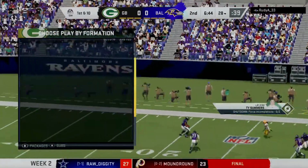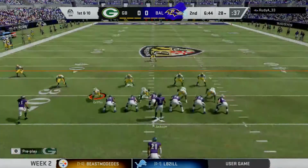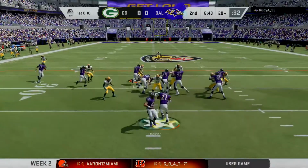Come on, fellas. First and 10 at their own 28-yard line. The Raven offense set at the line for this next drive. And the results for them have not been strong to this point. 2 drives have ended in a turnover and then a punt.